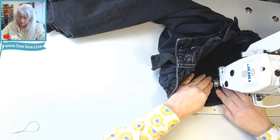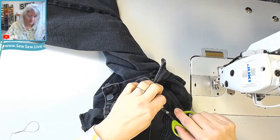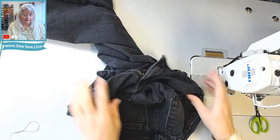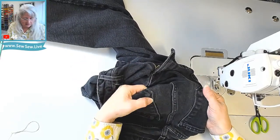That's my fake darning. Done. That wasn't too bad, huh? Let's do the test. So I felt something move, but then it stopped.